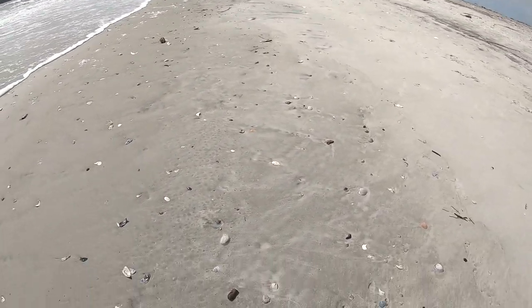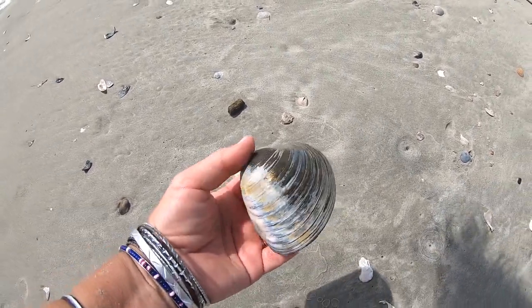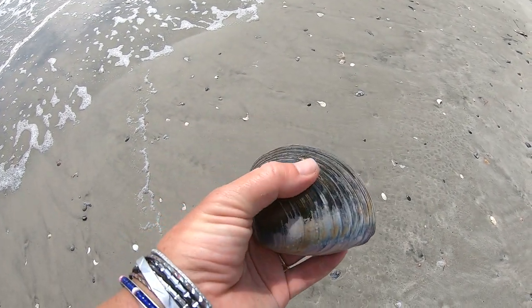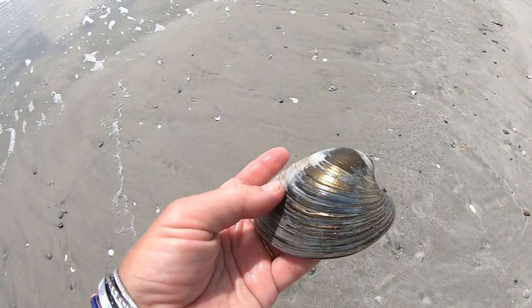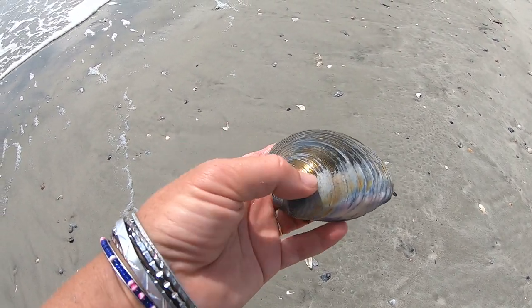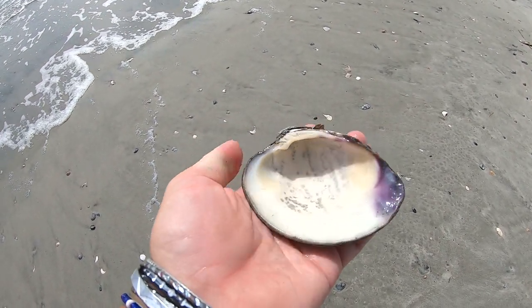There's a really pretty example of the normal quahog clam and the way it looks. And it's still alive. It still has this outer sheen on it. See how it's faded off here. If it sits out in the sun, it'll just continue to fade out and bleach out. Right now, it's still got that little shimmer, that mermaid shell.